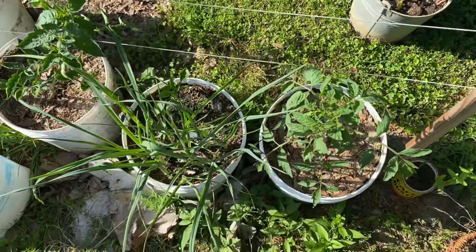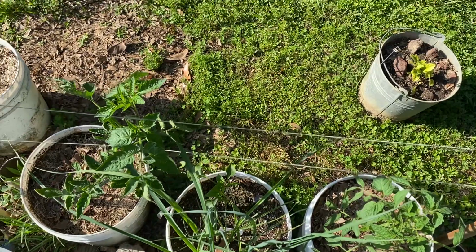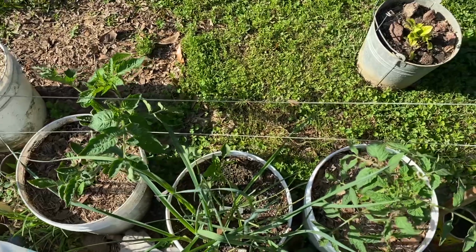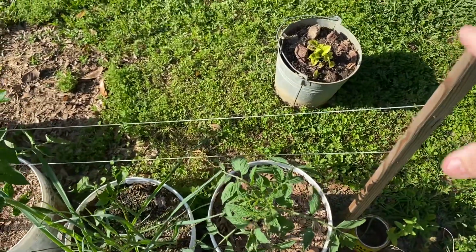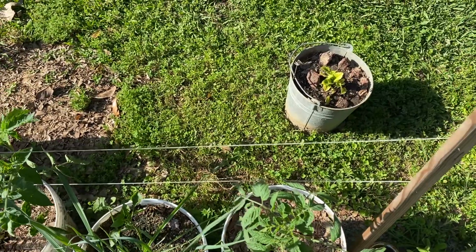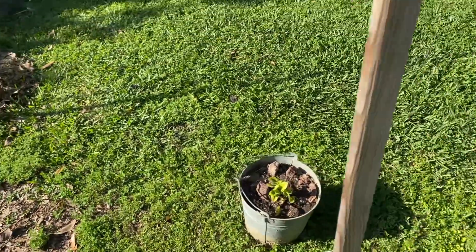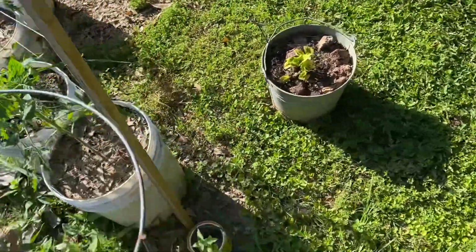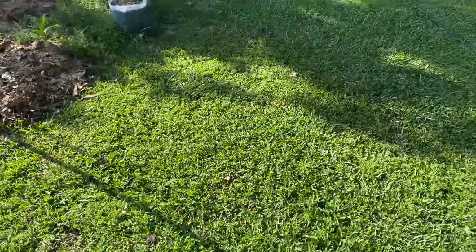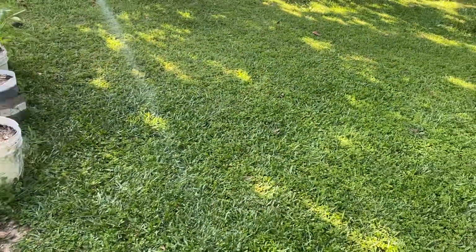I may put marigold seeds in these pots that have no onion or basil or lemon balm. Put a marigold in with them. And I forget what that is. I think it's a Gerber daisy. The ants got in that pot and it looks terrible. I need to repot it. But, and there is another zinnia in that can right there. So that's it. That's all that I have out here at the moment.